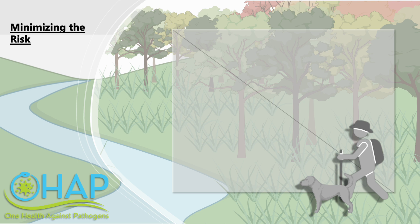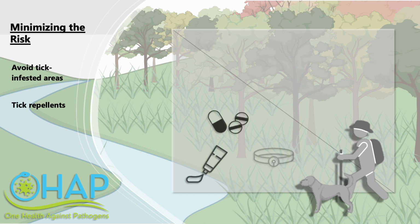To minimize the risk of tick exposure and Lyme disease, stick to well-trodden paths and avoid tall grass and dense vegetation. Use tick control products for pets such as topical solutions, oral medications, and collars. Vaccines for Lyme disease are also available for dogs.